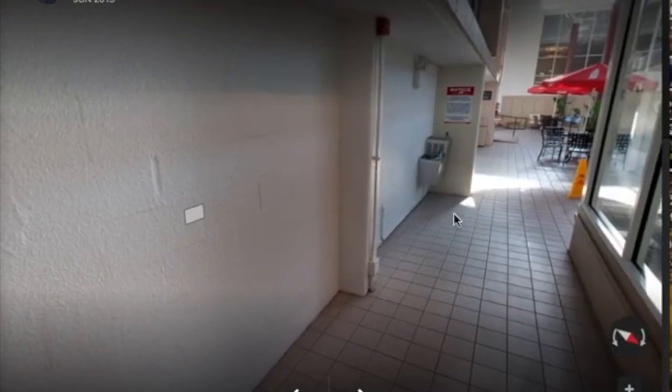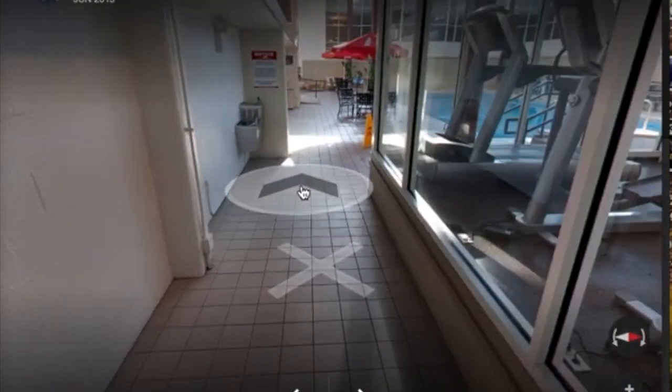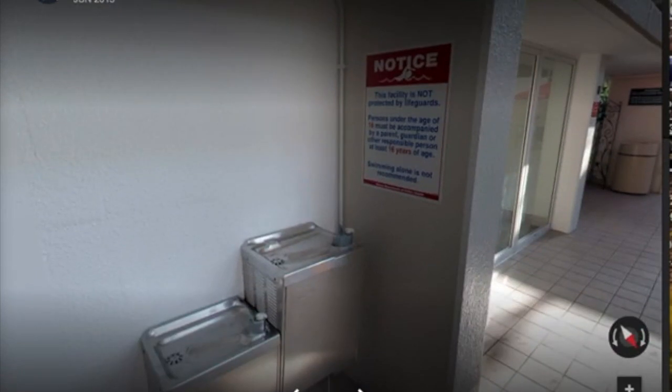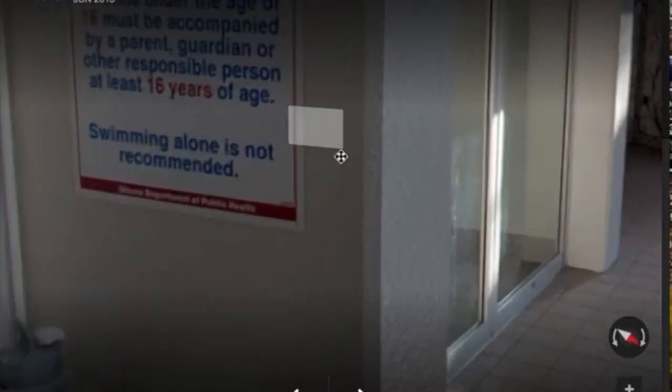So let's go back over here. This is just a little area right here. To me it kind of seems like a little scary area. I'm gonna tell you why.